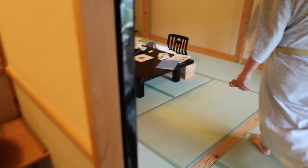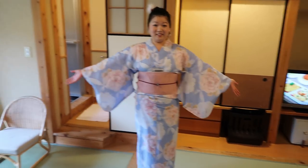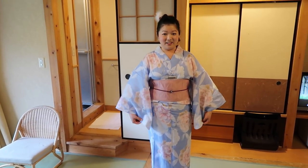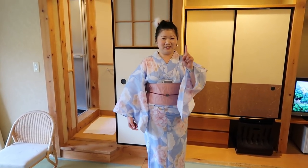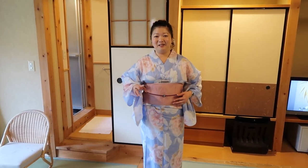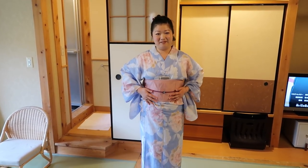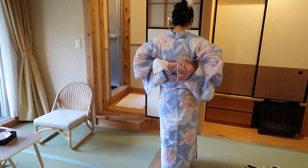And we'll come back in, show you guys my outfit for right now. So this is what I'm wearing today. It's a yukata we got yesterday. Was it 2 days ago? 2 days ago. Yes, and we got two ladies to come up and put this on for me because I don't know how to put it on. And here's the back. They even made a little bow thing at the back.